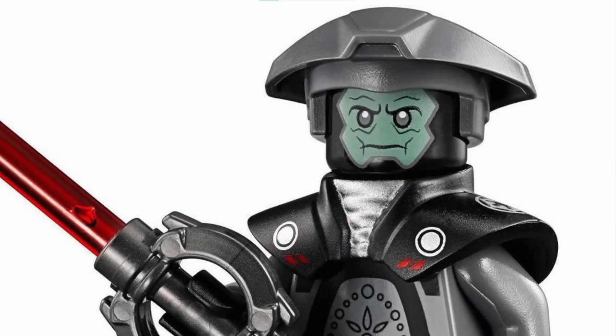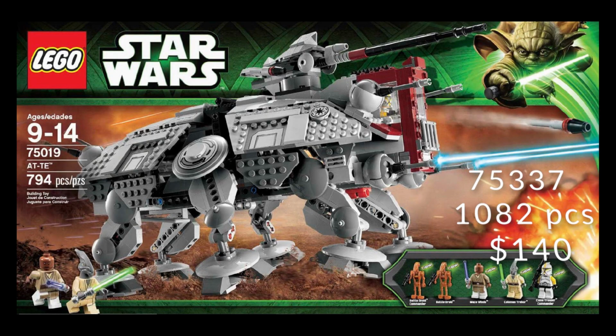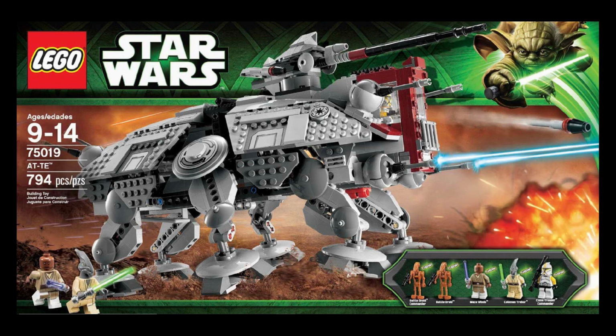But now moving on to the most exciting set out of all these sets coming out in the summer, and that is the ATTE, which will be numbered 75337, cost $140, and have 1082 pieces. This new ATTE will be similar in size and design to the 2013 ATTE, and the 2013 ATTE's design looked really good, so I don't think the design of this new ATTE will be a problem.